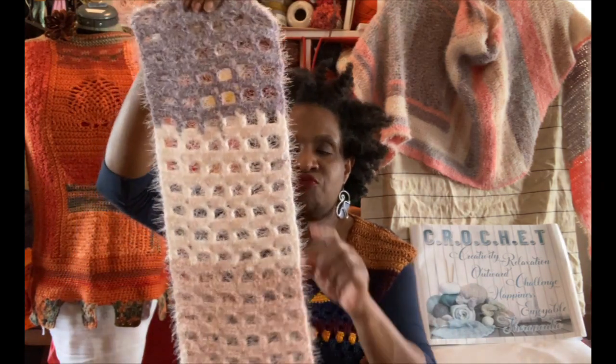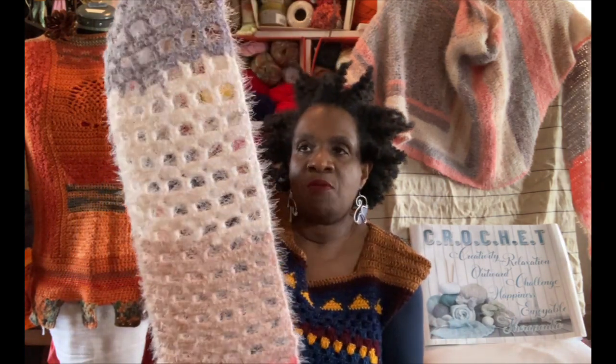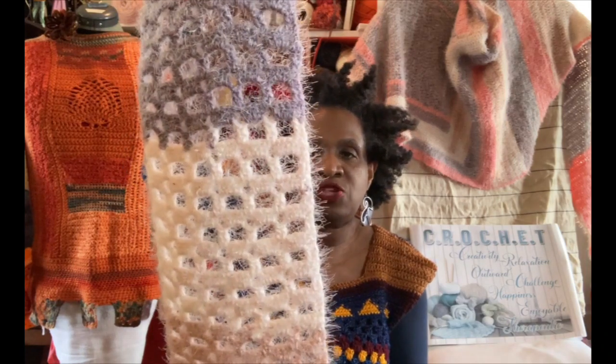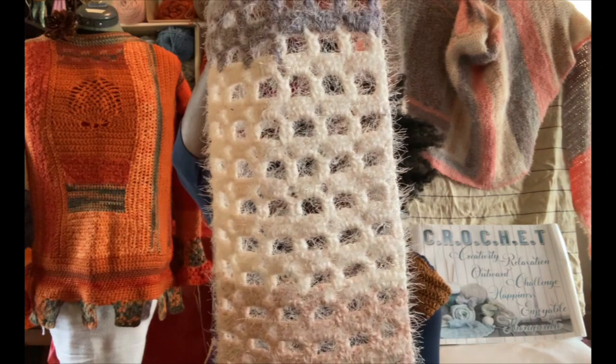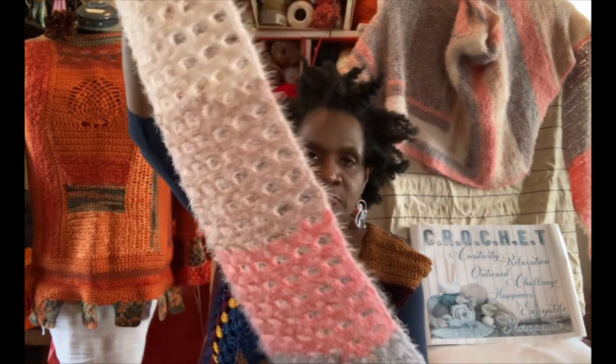Another cowl that I created was from the Karen Cakes latte yarn, and I had some leftover from another ball, so I decided to just make a little scarf. So what I did is I used a bridge stitch, where you have double crochet in the chain, and then you work some double crochets over the chain to create this bridge stitch.